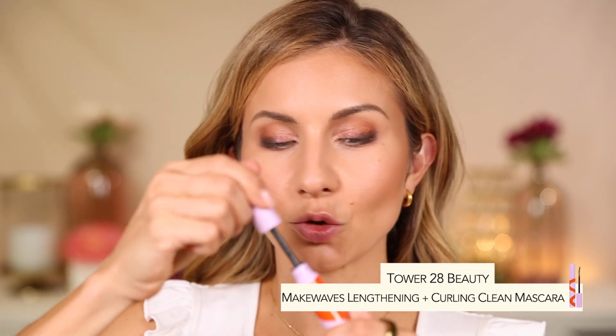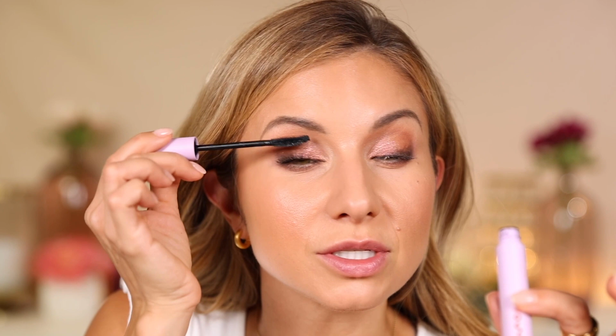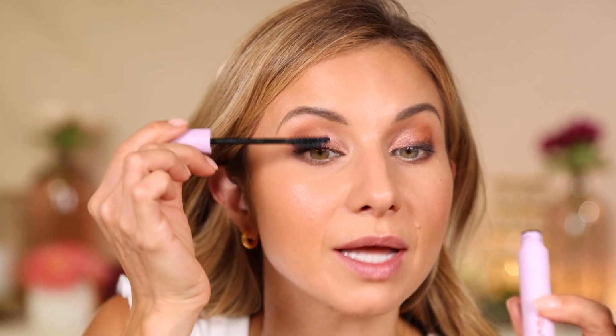Okay, so I've curled lashes. I've put a little bit of lash primer on. I'm gonna go in with this mascara. This is the greatest find for me as of recently. I love this mascara. Watch how amazing it is. So it's a Clean at Sephora brand. It's ophthalmologist tested. It's great for sensitive eyes, which I definitely have.